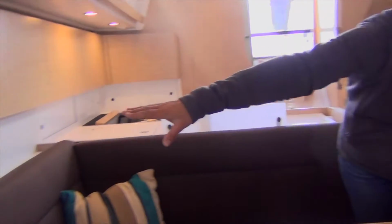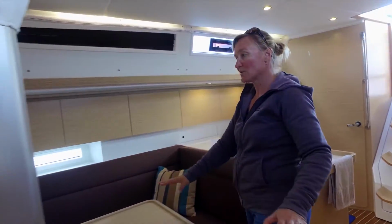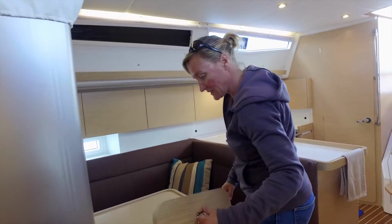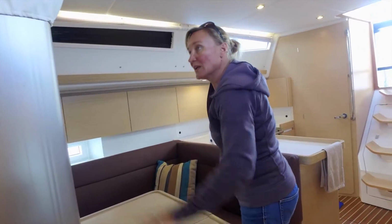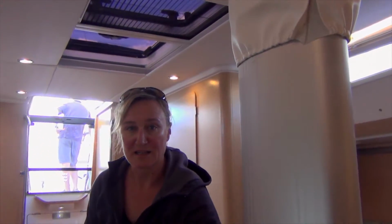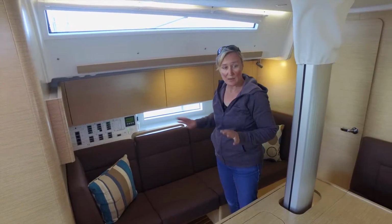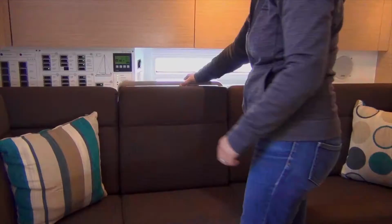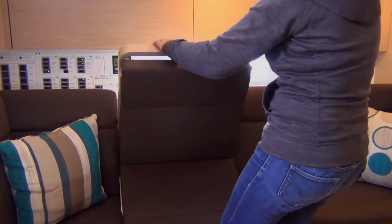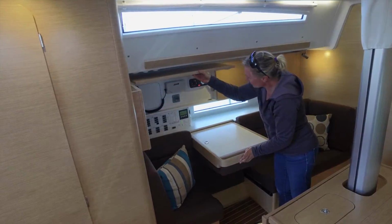Plenty of room to sit around here in the saloon. We've got some eye-level windows looking out to sea so you can catch a glimpse of the view. Fold-out table, a little bit of storage space in there for bits and pieces. And this bag here on the mast stops any drips from coming down and landing in your drink. There's a decent sized settee on this side too, but when you're racing or you need to work out where you're going, the nav station is easily deployed. This flips over, lifting up here, got your instruments and your VHF and your chart table.